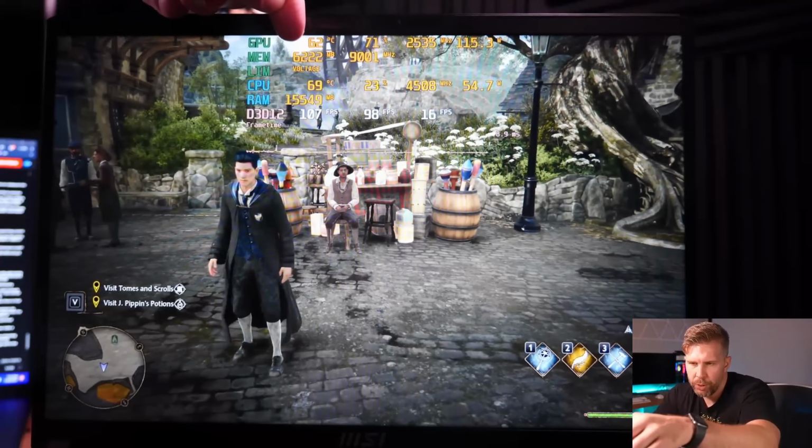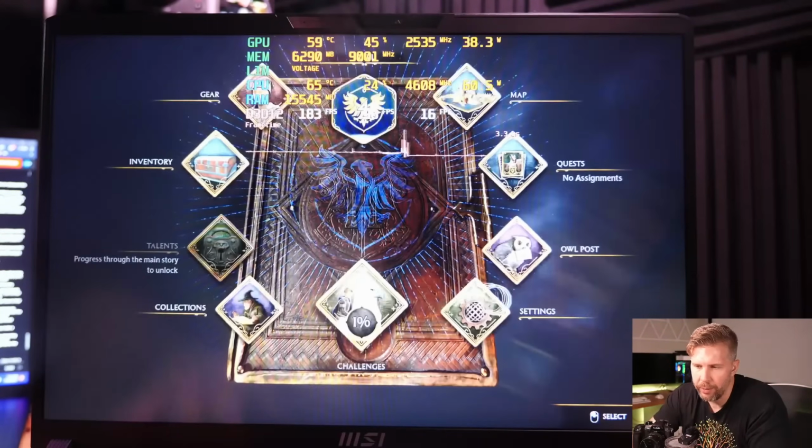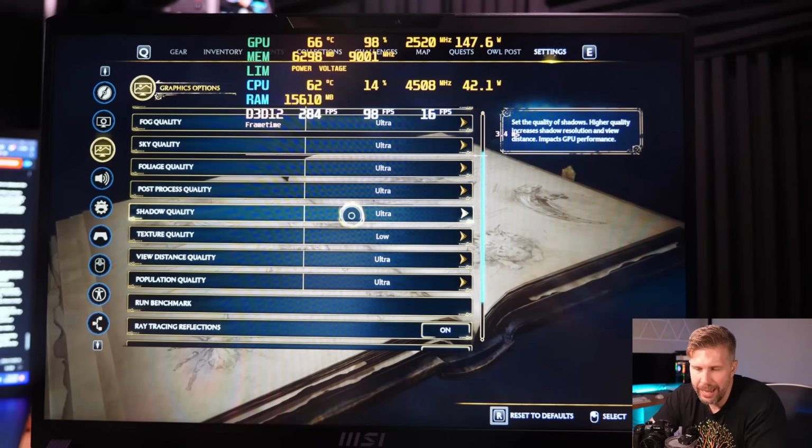We're using 6.2 gigs of VRAM right now. We have 12 gigs of VRAM. We could, in theory, set the textures to be higher. But I don't think we're stuttering because of VRAM. I think right now we're stuttering primarily because of the NPCs.